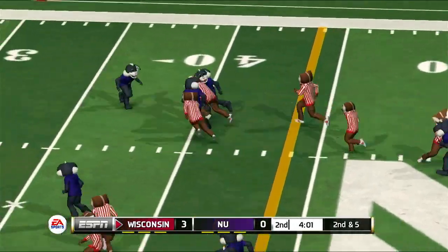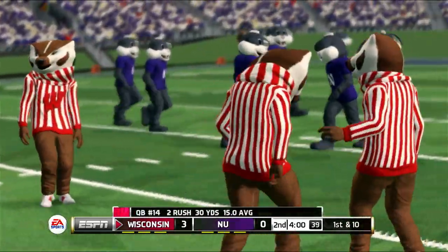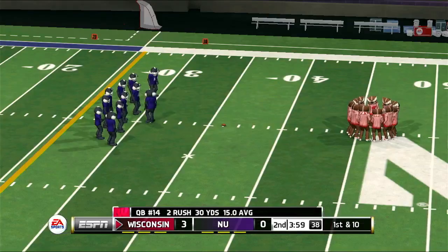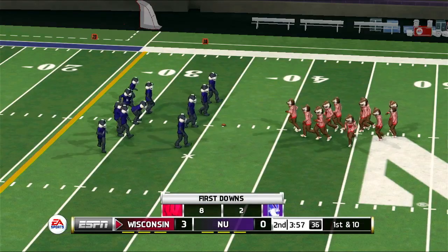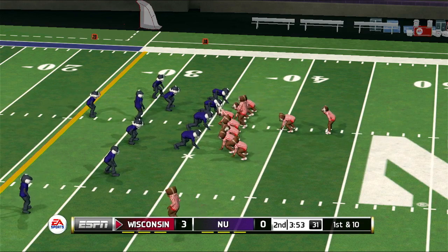Now he's scrambling. He's at the 40. Brought down at the 36-yard line. That's good for a gain of 13 yards. First down. Wisconsin is up by 3.